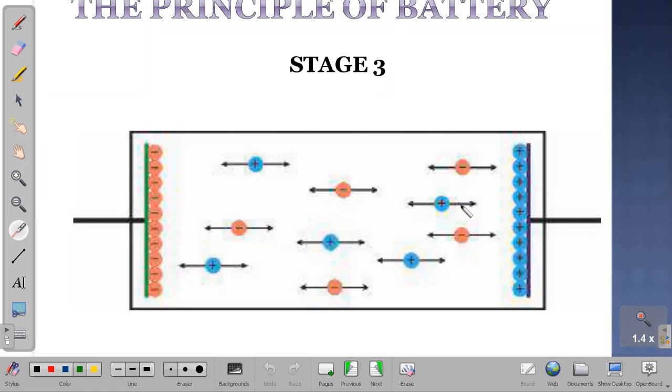Because of the balance, the ions don't move anywhere anymore. They stay at their own locations. They don't pass towards the poles or these electrodes.